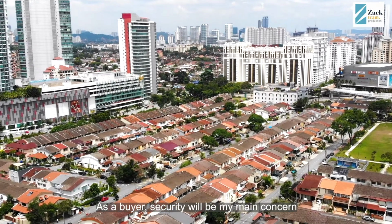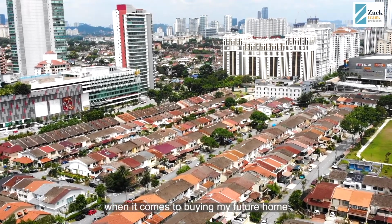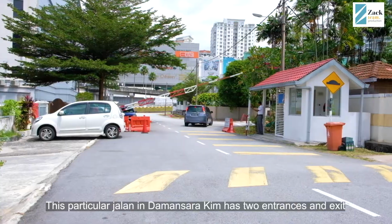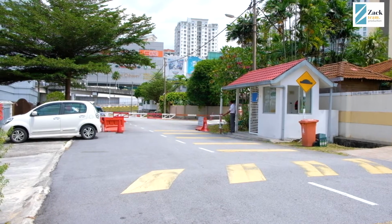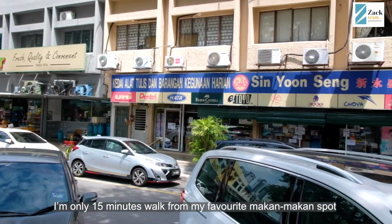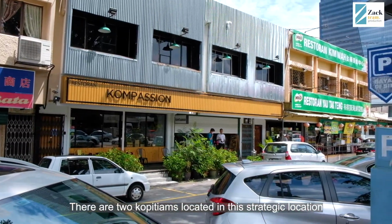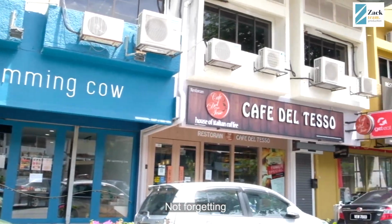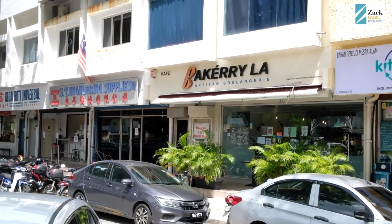As a buyer, security will be my main concern when it comes to buying my future home. This particular jalan in Damansara Kim has 2 entrances and exits, which is also gated and guarded 24 hours. I'm only 15 minutes walk away from my favourite makan-makan spot. There are 2 kopitiam located in this strategic location and a few grocery and fruit stalls as well. Not forgetting, this location does come with a few bakeries too.